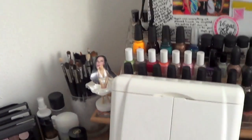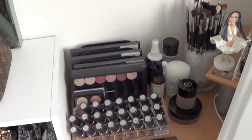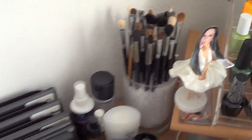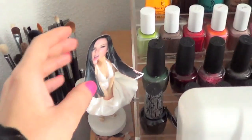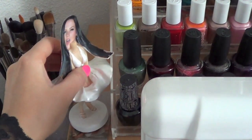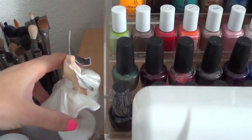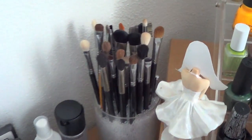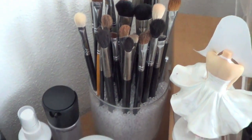So I'll just start to the left, I guess, and share with you what's over here. In the corner, I'm just gonna turn this away. This I got as a cake topper on one of my birthday cakes, and it's just a really unflattering photo, so I'm just gonna turn myself around there. But I have all my eye brushes over here.